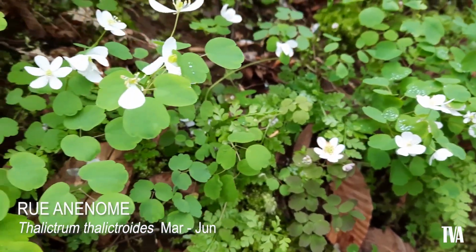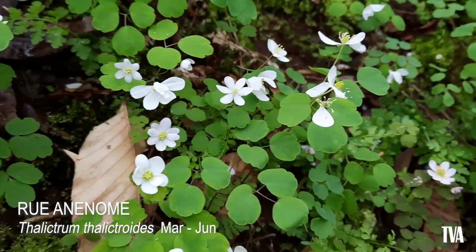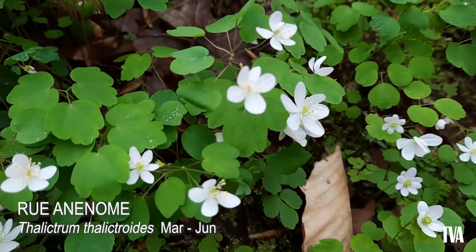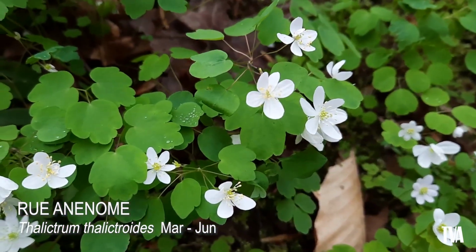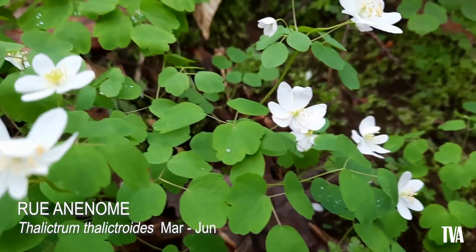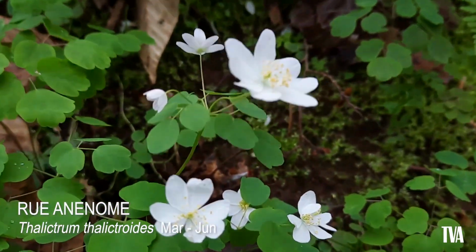Also, the foliage, some people have said the foliage looks like duck's feet, and the foliage is whorled. It comes off at the top, and as we go down the ravine, we'll look at the false rue anemone.